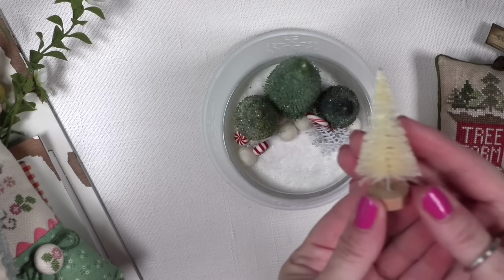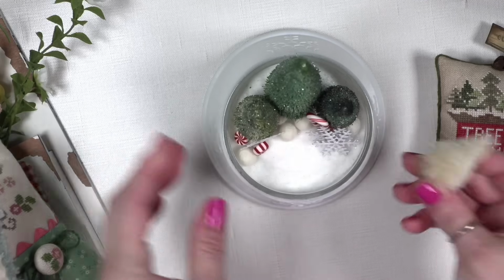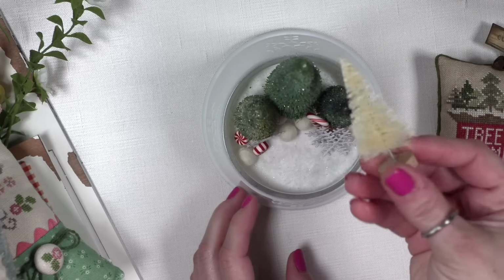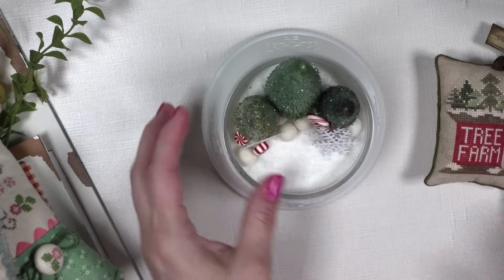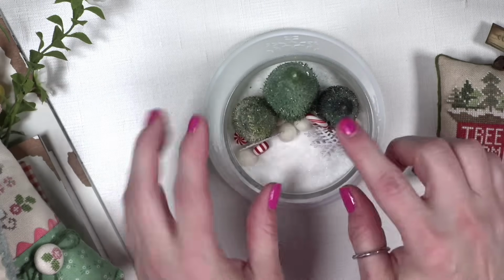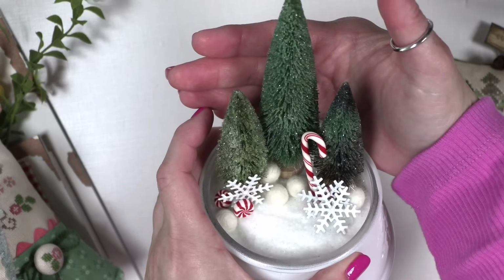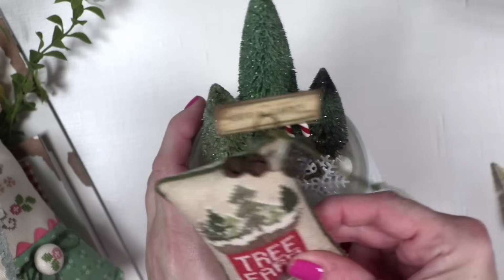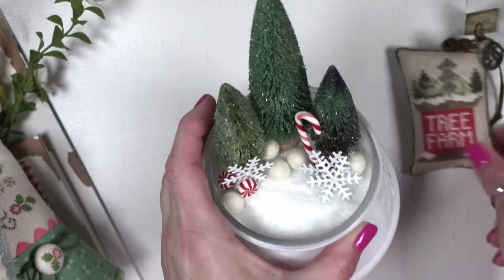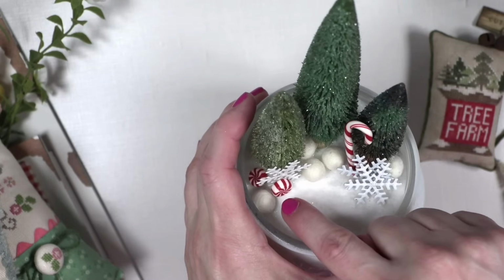And I'm going to show you this one because this is how they come. This is one of the little short ones, but they come like this. I actually spritzed mine with all kinds of sprays and then I glittered them with Tim's glitter. And that is what they look like. And I just thought they were the perfect little backdrop for my tree farm. This is also Tim Holtz, this little candy cane, as are the candies.